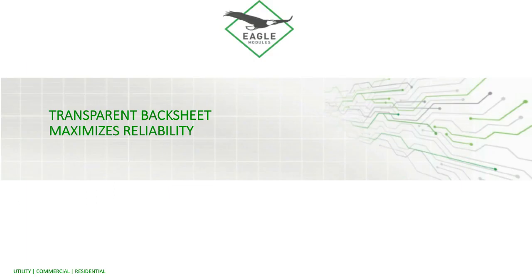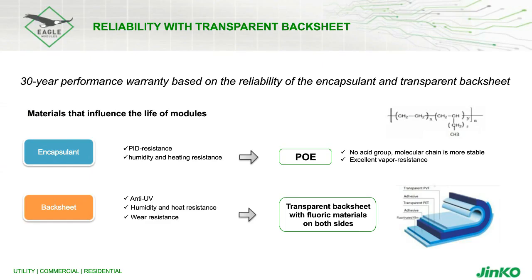I'm going to quickly change gears here to the reliability studies we've been doing, and I'm sure our partners at DuPont will touch a lot more on this, but I'll touch briefly on what Jinko has done and the results we've seen so far. In terms of reliability studies, I want to point out here that a typical Jinko module uses POE instead of EVA, the difference here being that POE has much higher UV resistance and also very high PID resistance and also moisture resistance.